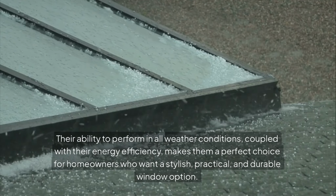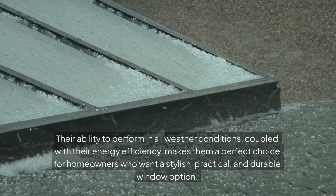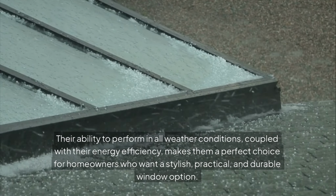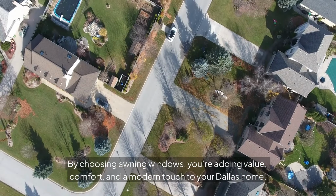Their ability to perform in all weather conditions, coupled with their energy efficiency, makes them a perfect choice for homeowners who want a stylish, practical, and durable window option. By choosing awning windows, you're adding value, comfort, and a modern touch to your Dallas home.